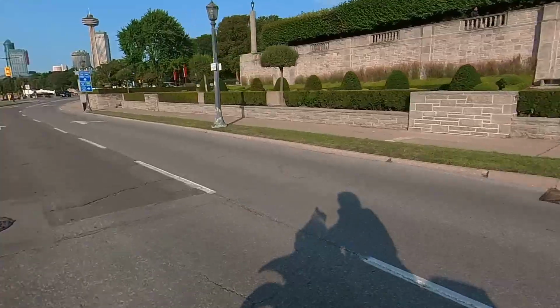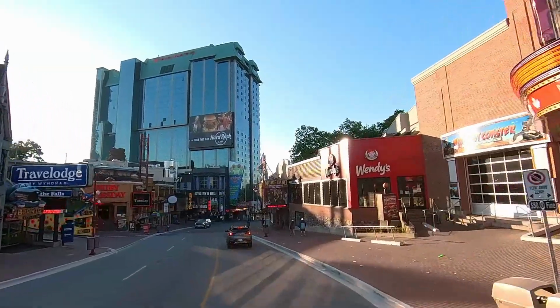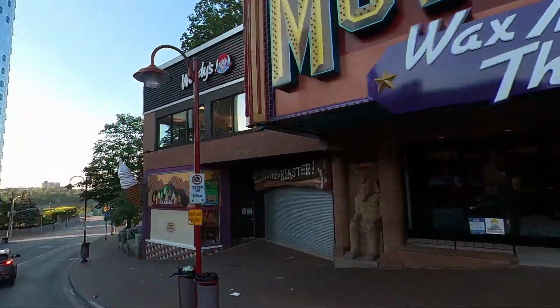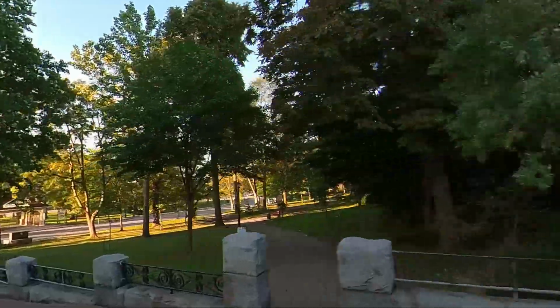Now if we were to make a right here on Clifton Hill, it would take us to the other part of Niagara, which is wax museums and fun houses, and it's a great time to spend an evening. But we're going to stick to the park here and ride along the parkway. We're on motorcycles after all.